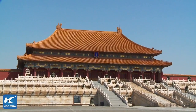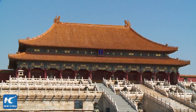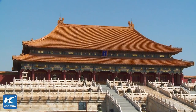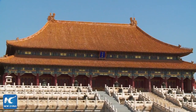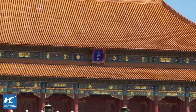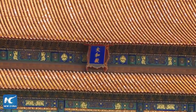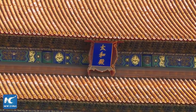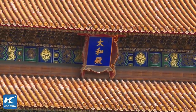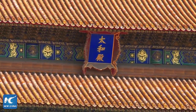And if we come closer to the hall, we can see the decorations and the furniture are splendid. Because this is the highest ranking building in the Forbidden City, it uses a double hip roof. Its beams are decorated with polychrome paintings bearing patterns of dragons.